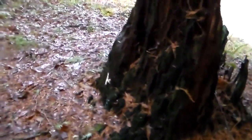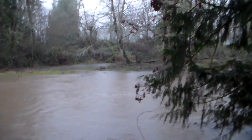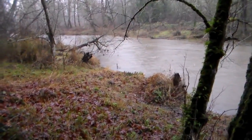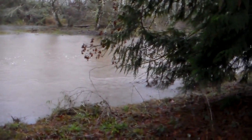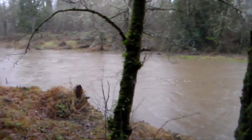I'm getting different shots of the stream at different water levels, just so we know where to stay away from. We've got a lot of firewood for the winter, if it'll ever dry out. It started pouring again, but we got the trucks out that needed to be out and unloaded what we needed to unload. So Jamie's going to go get gravel, and we're just going to stay on the spots where we know we don't have trouble.